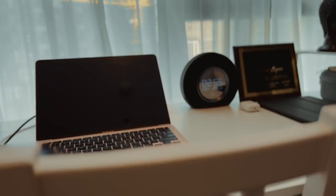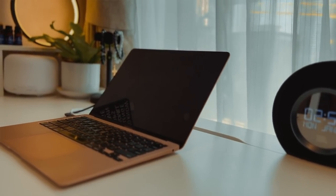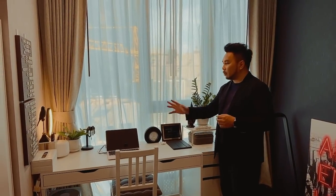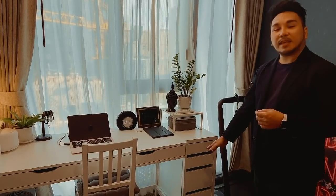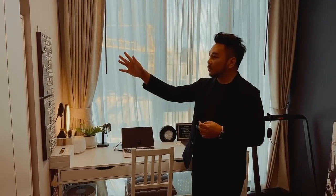The desk has enough space for me if I'm working on some documents or I need to put some stuff here, and of course my laptop. This is the JBL speaker that I bought. Yeah, another desk cabinet from IKEA. This is where we put all the important documents that we have. Over that area, I bought this also from IKEA.